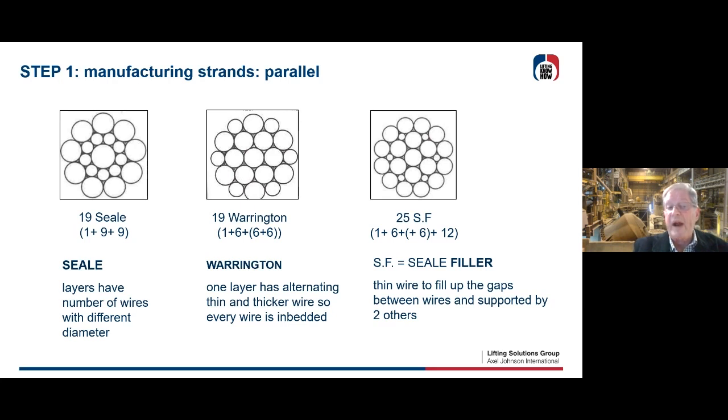There was a Mr. Warrington, and he invented the Warrington construction for your parallel strand. And there you see we have 1 + 6. And then in the outer layer, he put alternating thinner and thicker wires.